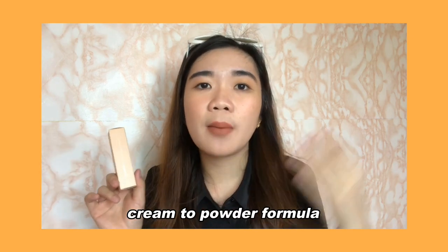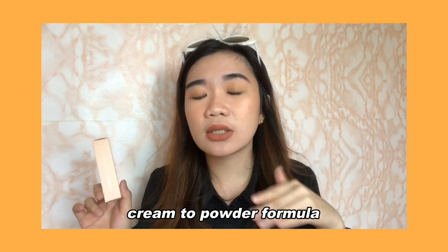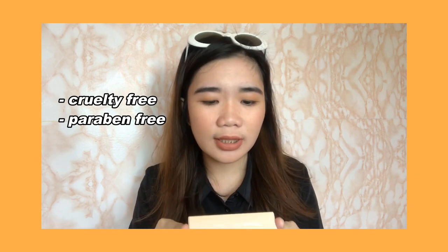So it says here that yung Glowboss is a cream to powder na formula. Cream siya, but when you blend it on your face, it turns to powder, which I really like, especially if you have oily skin like me. If this really turns into powder, mas maganda kasi mas naglalast sa mga oily skin girls yung parang powder finish. Hindi siya agad humuhulas. Sabi rin dito sa packaging, cruelty-free tsaka paraben-free si Sunnies Face. So, very good sila doon.